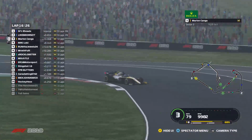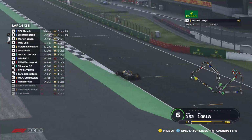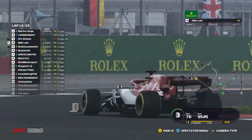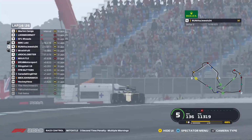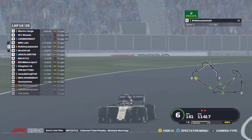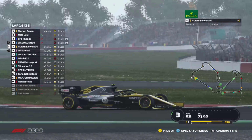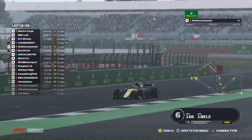See Marlon Conga, he's coming onto the main straight of these two drivers. Across the line he goes. Loki. But is it going to be enough to pull away from Jules? Rhodes is out. Mitch gets a 3-second time penalty. Like Me or Not is out. Can Jules? Did it work? Did the strategy of the tires work? See what we've got. He's coming through onto the main straight.